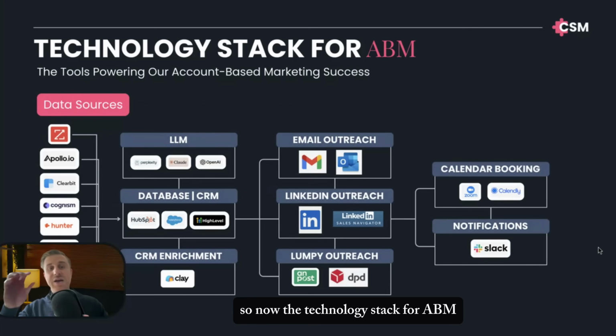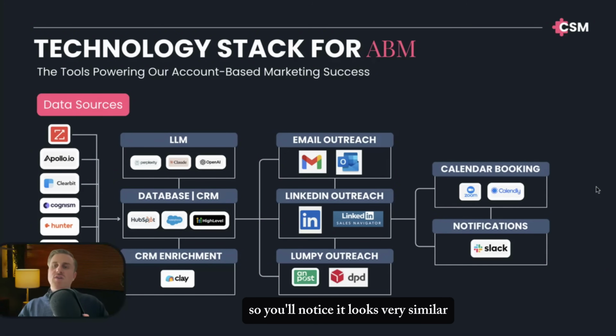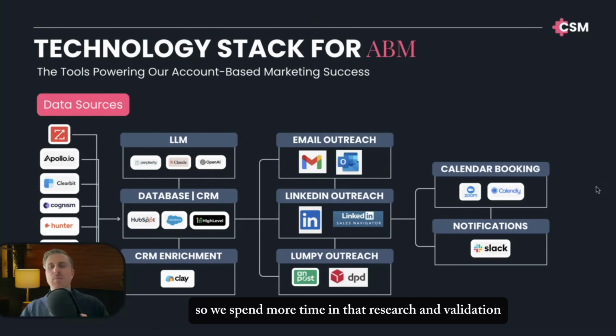So now the technology stack for ABM. So you'll notice it looks very similar to the one we just used for high volume. The difference is how we execute. So in ABM, we'll still start with data sources like the ones I mentioned, but basically we're going after fewer higher value accounts. So we spend more time in that research and validation stage in terms of properly researching these companies. And that can be manual.